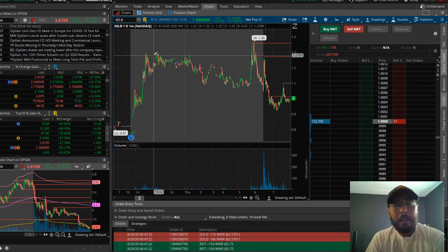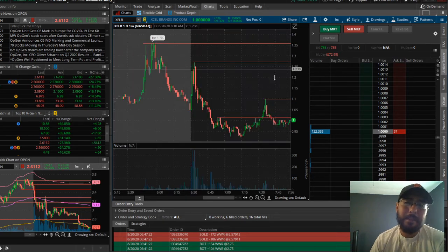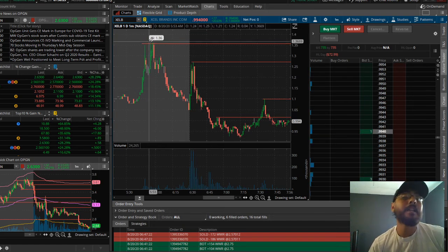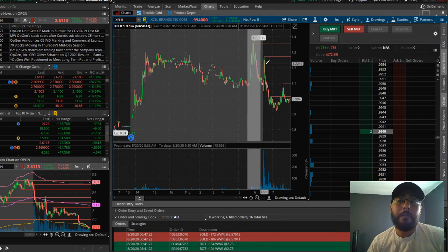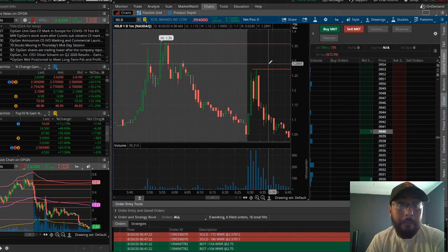Then Xelb again. I didn't even stick to my plan for this particular one, but this squeeze influenced me to buy it because of how strong the squeeze was for BDR yesterday, and also because of the actual chart and what you see right here: squeeze, pull back, squeeze even higher. See it right here, squeeze, pull back, but did not squeeze higher and failed.